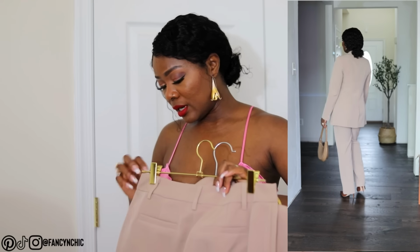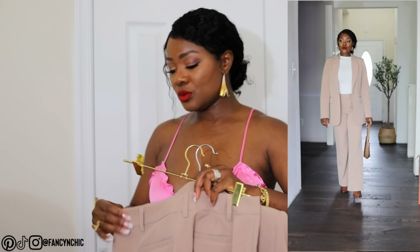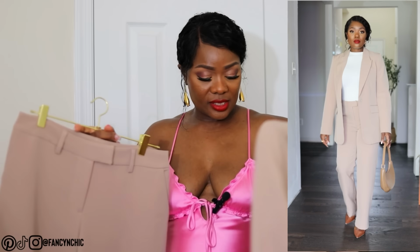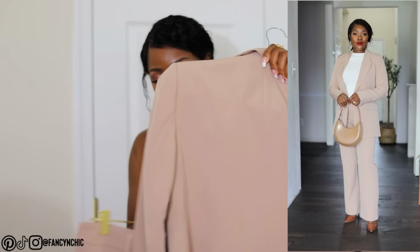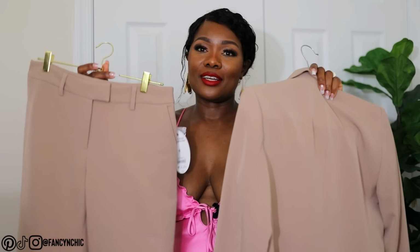I'm not sure how much this was, but let me look it up. Let me see if I can find the price. So this was only $26. A matching set for under $26 and $38, under $70, under $65. So that's a steal. I think the set comes in several different colors.